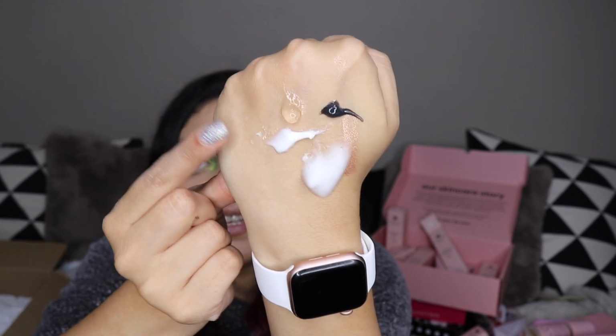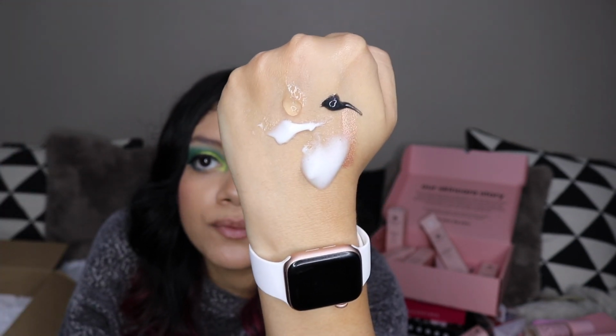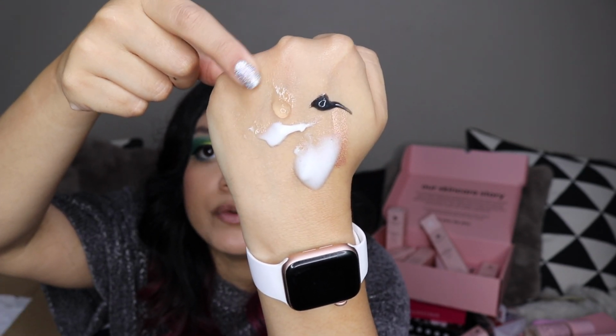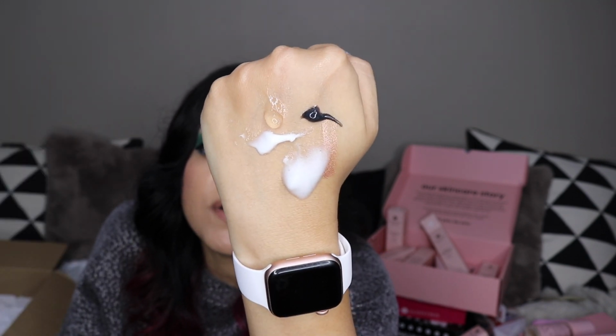And I would say that this deep cleanser and this charcoal cleanser over here would be the best for really oily skin. This micellar cleanser here is going to be really good at taking off your makeup, and it's also going to be good for sensitive skin.